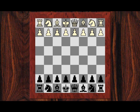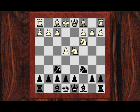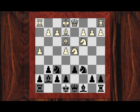So Botvinnik and Smyslov were playing a World Championship match in Moscow 1958. Smyslov kicked off with e4 and Botvinnik played the Sicilian Dragon, believe it or not, which had its reputation dented after Fischer was bashing it up quite routinely. But it was used by Botvinnik quite a lot. And here, Smyslov played h4, and Botvinnik castled into it.